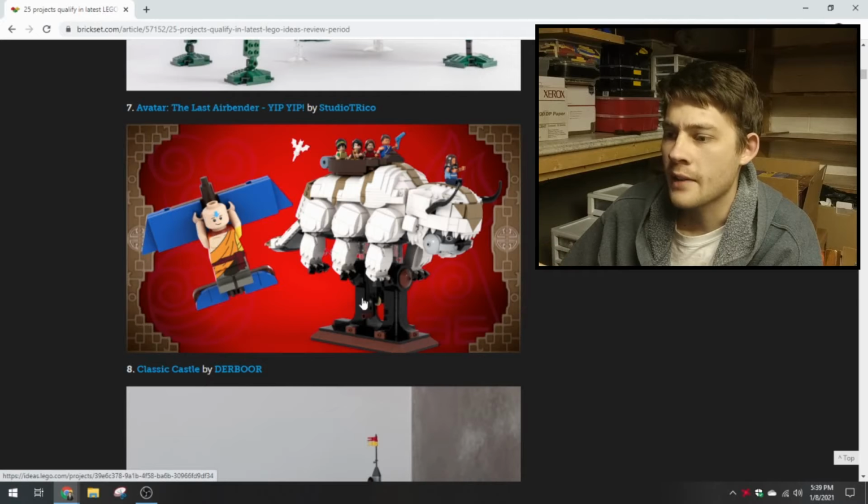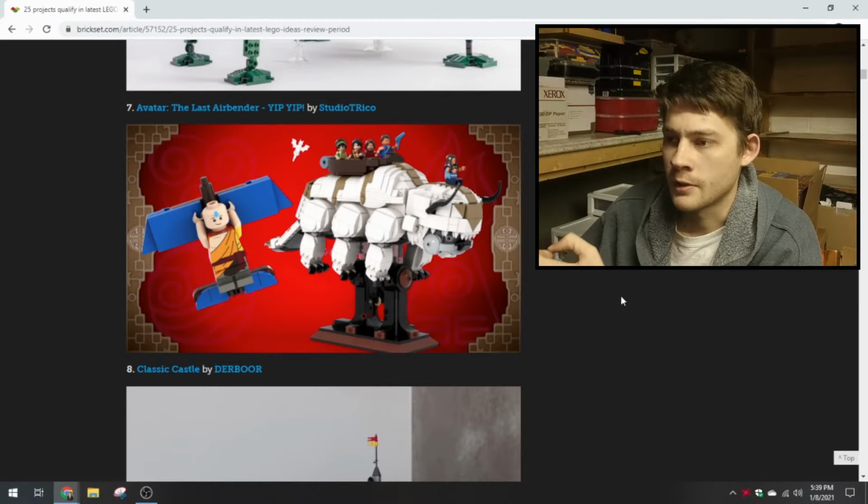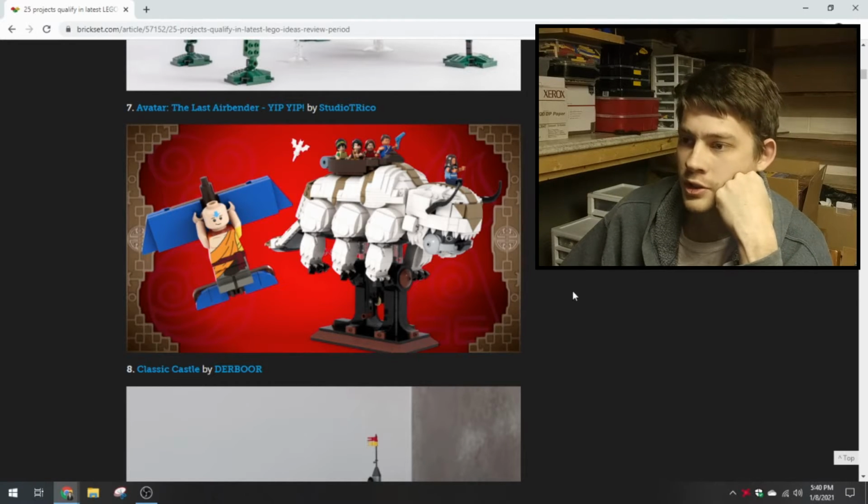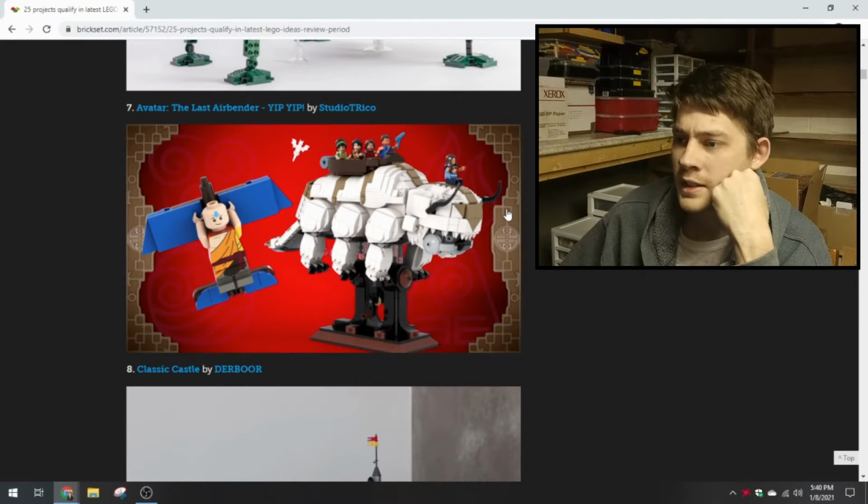I'd be okay without having the stand, but I think this is a really well done version of Appa. The scale may be a little bit large, but if my memory serves correctly, he was a pretty large creature in the show, so it would be a larger set if they did release everything as pictured here.